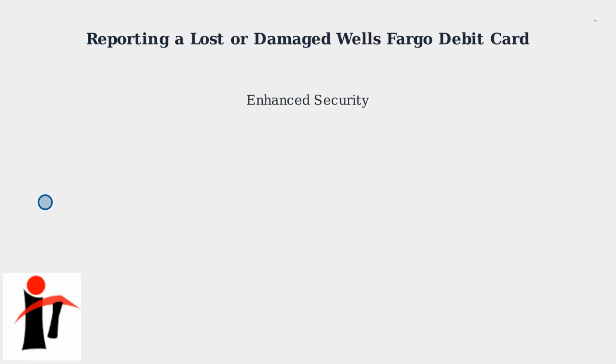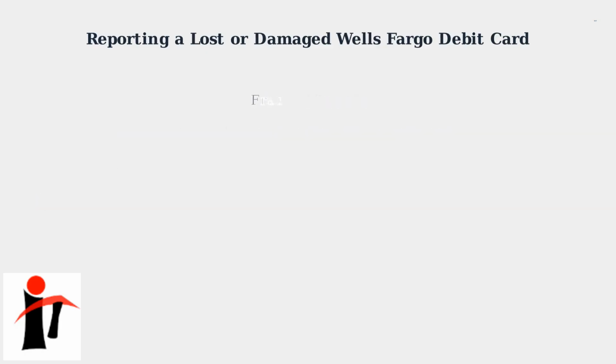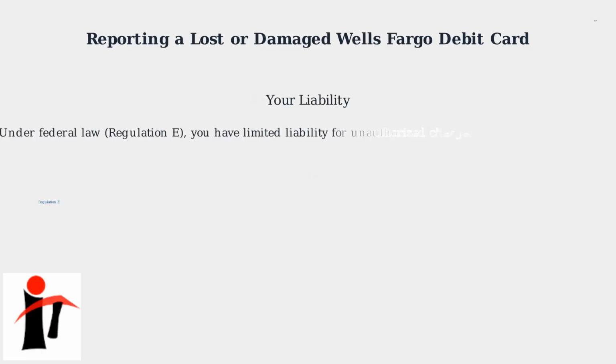Following a 2023 data breach incident affecting major banks, Wells Fargo implemented mandatory biometric verification, such as fingerprint or facial recognition, for replacements to prevent fraud. Wells Fargo uses real-time fraud monitoring via AI algorithms to flag suspicious activity. Remember that under federal law, Regulation E, you have limited liability for unauthorized charges reported within 60 days.